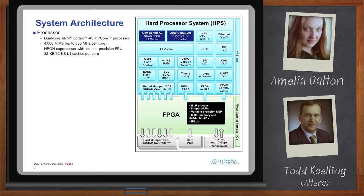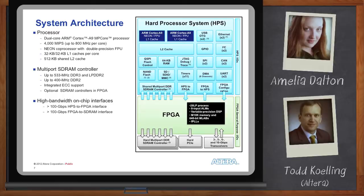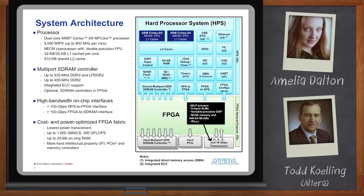And then around that, we've surrounded it with a host of common peripherals that people like to use. For example, USB 2.0 on-the-go, the triple speed Ethernet MAC, and so on and so forth. So that offers a wide range of peripherals already built in that you can choose from. Now on the FPGA side, as I mentioned, we're using the latest Cyclone V and Arria V devices, and that's a 28 nanometer low power process. On top of that, we also have hardened devices down there. We have a hard PCIe controller, high-speed transceivers for your communications and networking, and then also additional memory controllers for the FPGA.